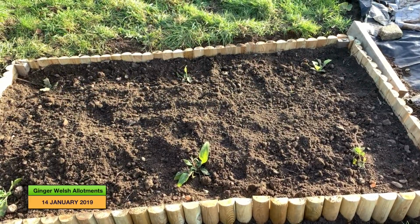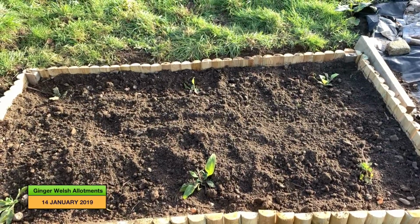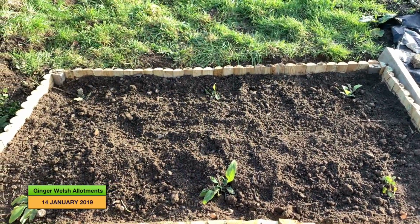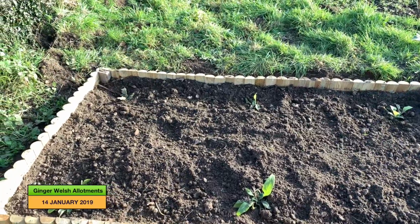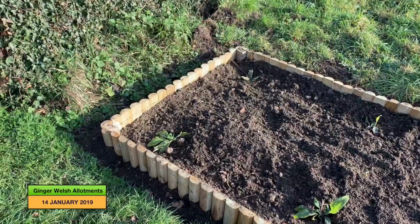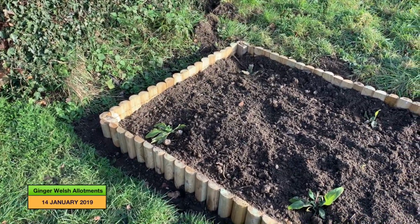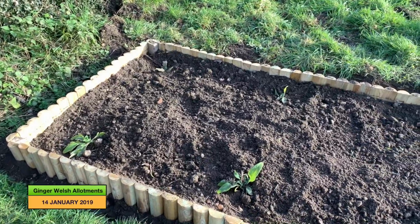Foxgloves are poisonous to chickens, as are the Solanaceae family, so I'll not be growing any potatoes, tomatoes, deadly nightshade or aubergines anywhere near the chickens this year, or any other year in fact.